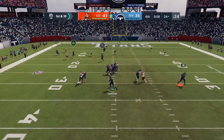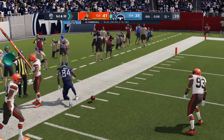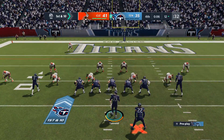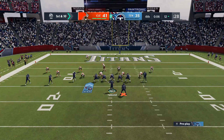Back to throw. And Davis with it, left side. And he's out of bounds. Almost gets to the 10. Back-to-back receptions for him. Titans first down. First and 10 at the 12-yard line.